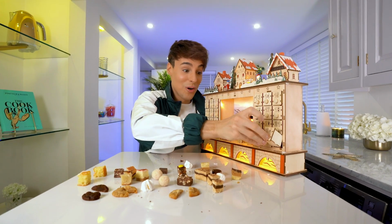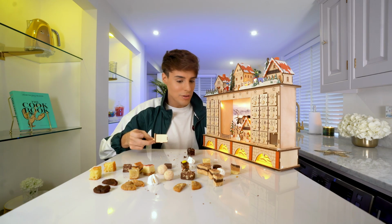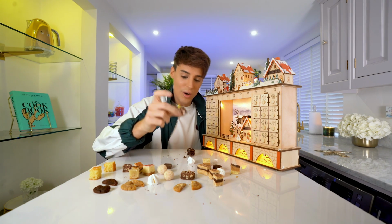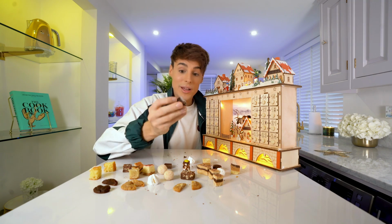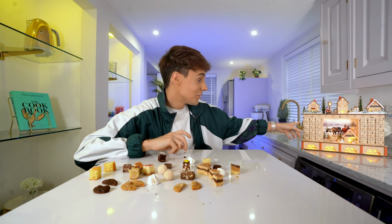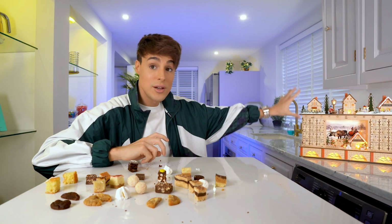On the 24th, we've got a piece of brownie. That is slightly disappointing. I would have personally put the Rocky Road on the 24th, but it might be the best brownie ever. It does look really rich. That is beautiful, and that's staying there, guys. So get used to that.